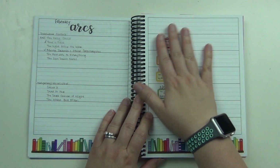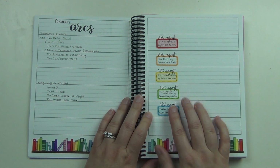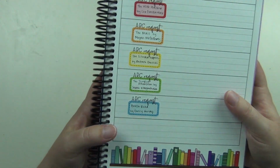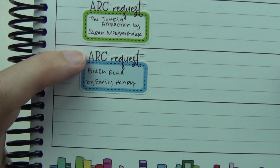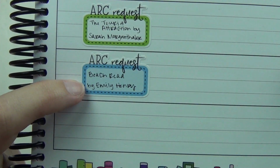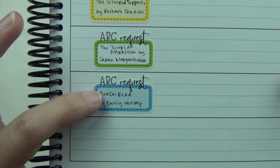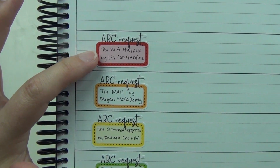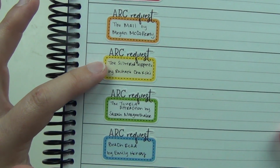And then over on this blank page here, I decided to get these stickers that say ARC request, and again, from the same shop. So it says ARC request, and I will write down the book and the author, and these are books that I have requested to get ARCs from, whether it's from NetGalley or from the publisher itself.